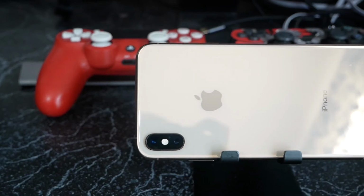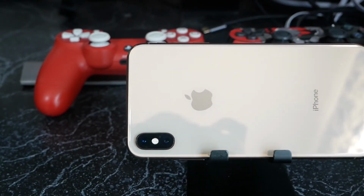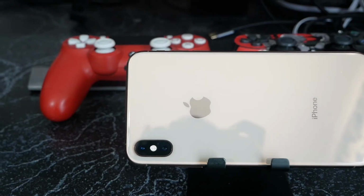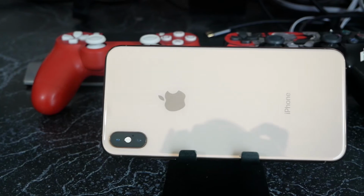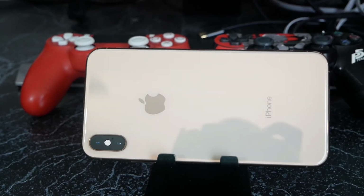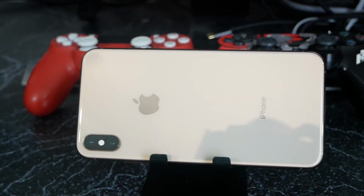I use wireless charging a lot, especially while I'm at work or while I'm in the car. Now on the iPhone 10, wireless charging was a little bit slow. On this phone, it is a bit faster, which is good, especially with the bigger battery. Even while I have the screen on while I'm wireless charging, it does seem to charge pretty quickly.